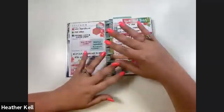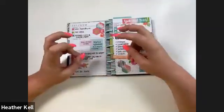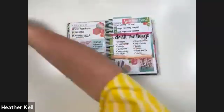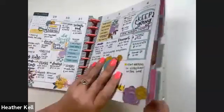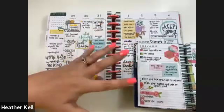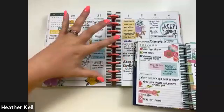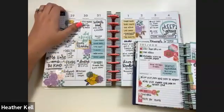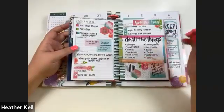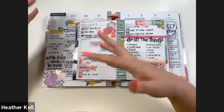But I wanted to show you guys how I use this as what I call an on-the-go planner, meaning that I take it with me when I'm on the go. My favorite planner size is a classic planner, but sometimes this planner is hard to take around with you. Maybe you don't carry a big purse or you don't want to have the weight of this bigger planner in your bag, but a mini is like the perfect size to just throw in your purse when you're on the go.